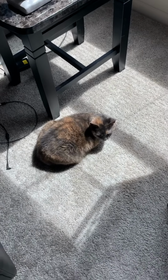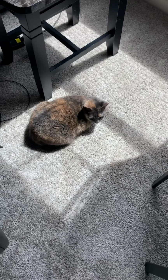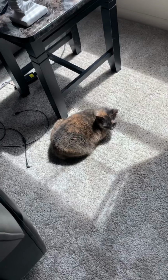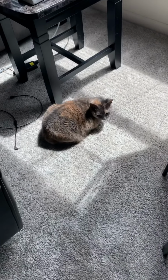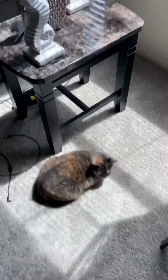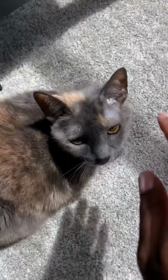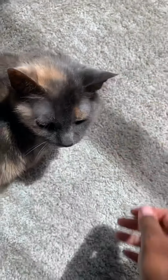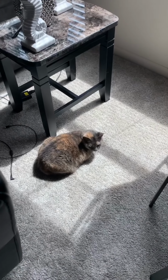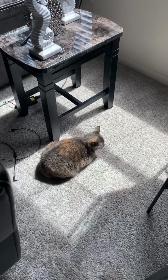I think I'm going to insert some clips just so you guys can get a feel of Sophie. She's a very gentle, very nice cat, very clingy a lot. She sits on my lap for hours at a time. And she's just a very sweet cat. She looks mean, but she's not. She's really, really sweet. And you'll see some clips. I'll insert them probably now.